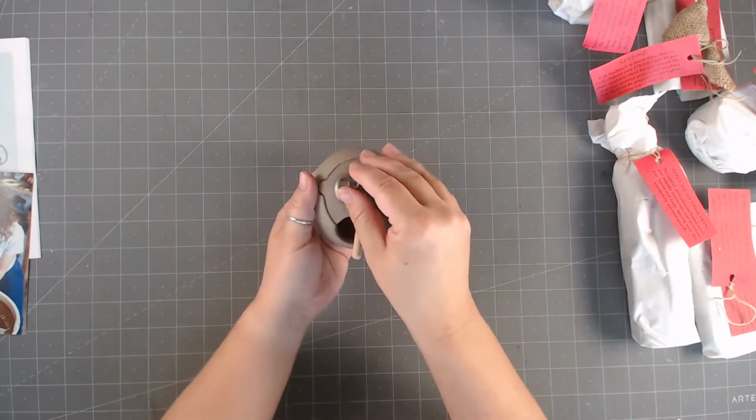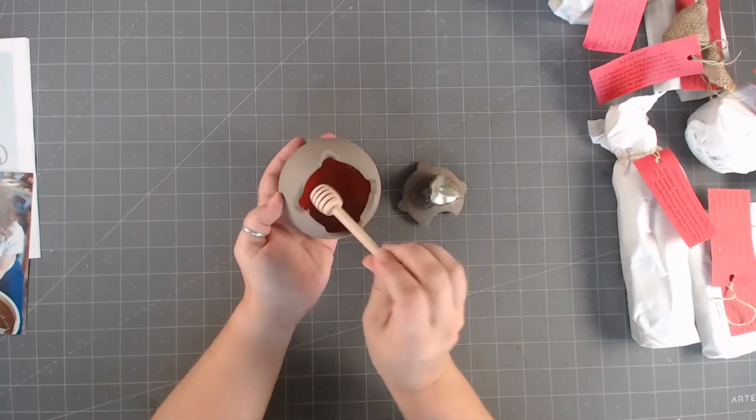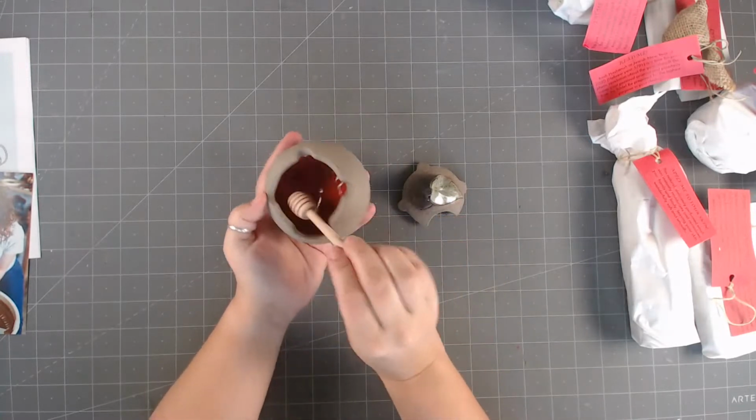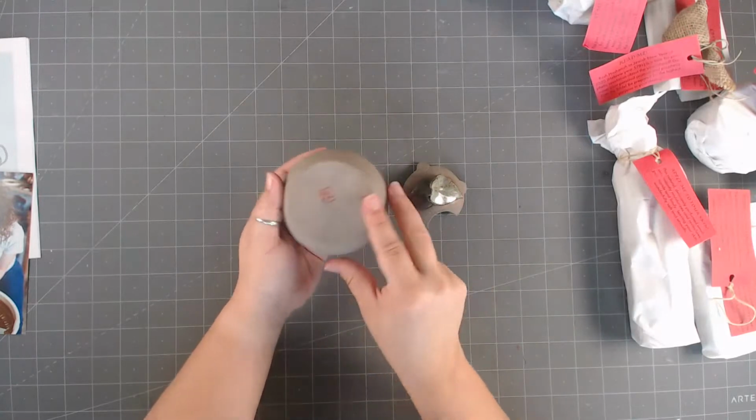Look how cute. And then on the inside, look, it's red, like it's a red apple, but it's a honey pot. So here's your little honey stick. So here's your little honey pot. And that's just so pretty. So she's got her little symbol on the bottom.